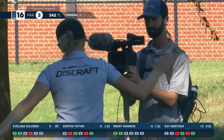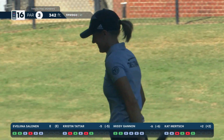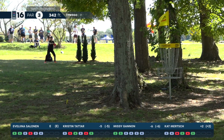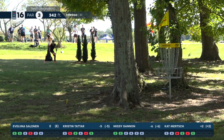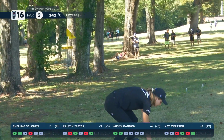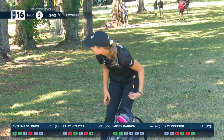Oh, what a great bid. Run. You see for the first time the wind picking up just a little bit. Mertsch also off the top.